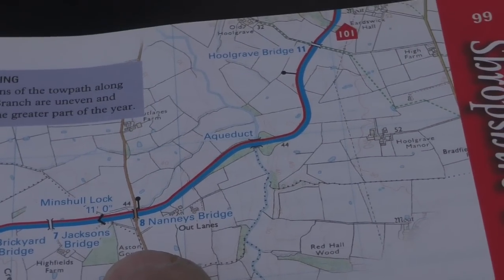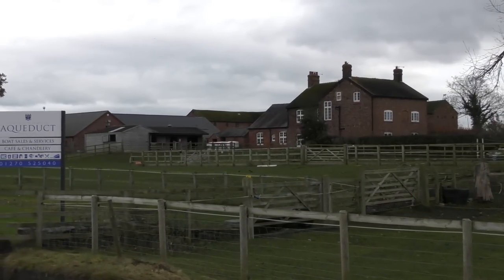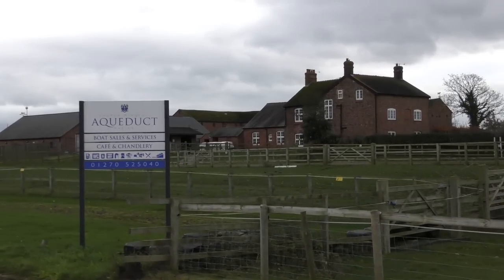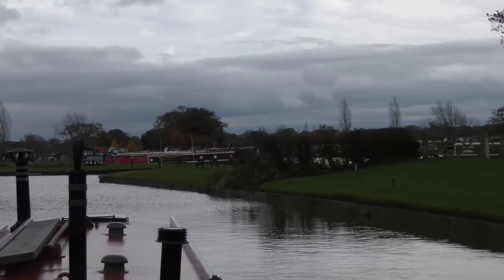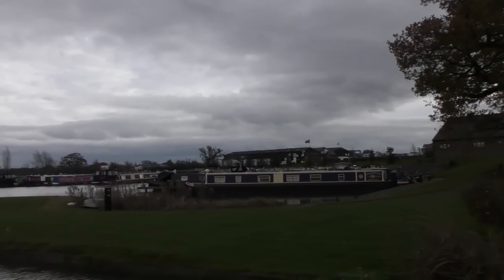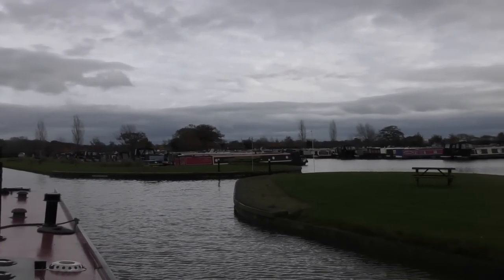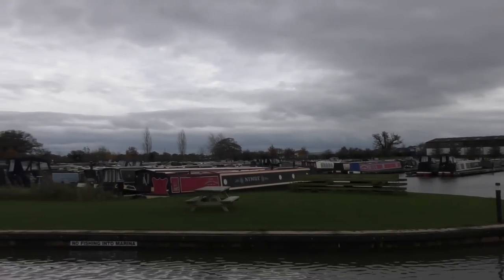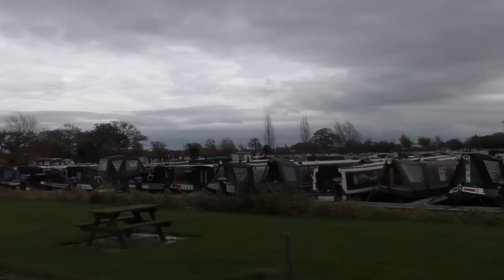Here's another new marina that's not on my map. You see a lot of these marinas next to farms. I think, and I might not be correct, but that's to do with grants to develop farmland. And I would hazard a guess, Aqueduct Marina as well. I think if I owned some land next to a canal, I'd do something very similar.